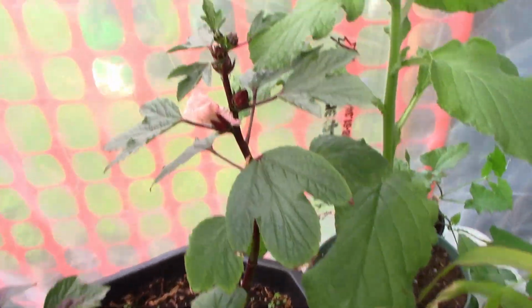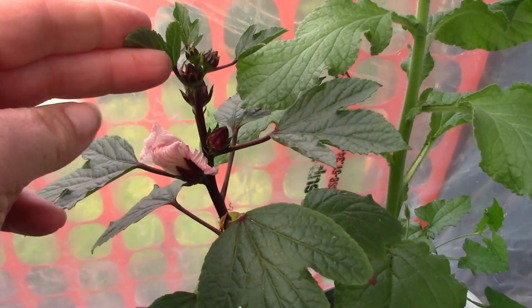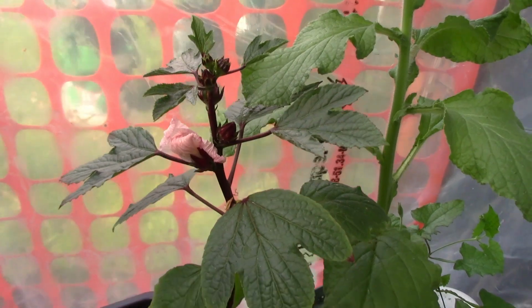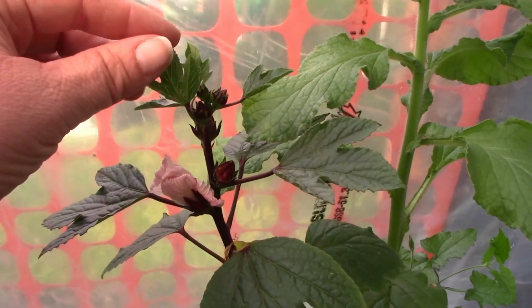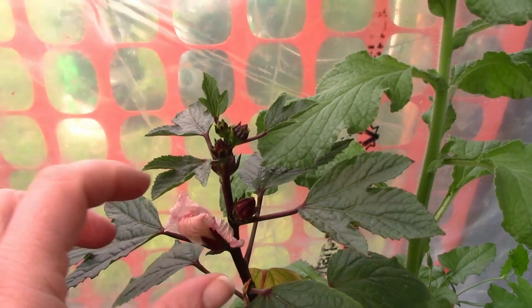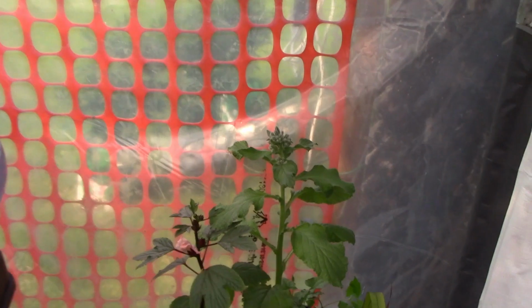But look at this, you guys. I was told by so many people that I probably wouldn't see any blooms on the roselle at all for the whole season because I have such a short season, but I'm getting blooms and we haven't even been planted outside yet. So that is amazing news.